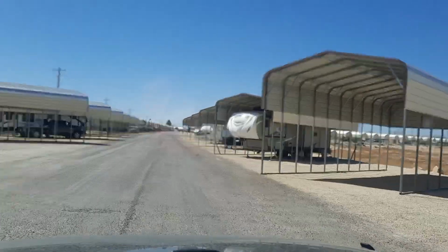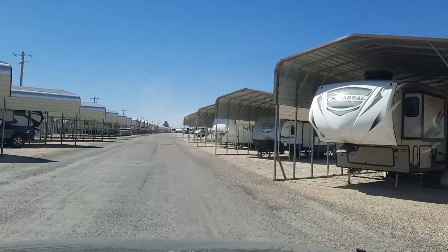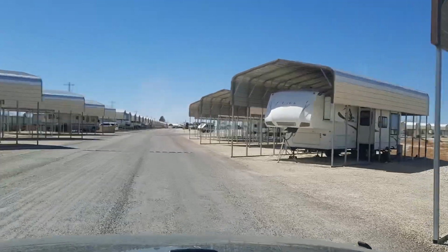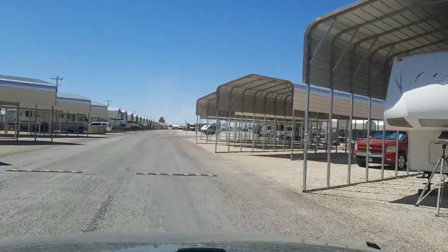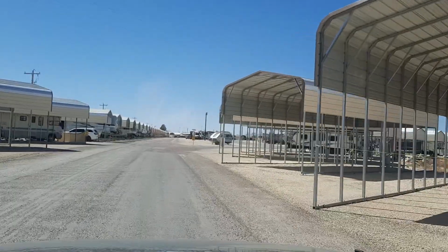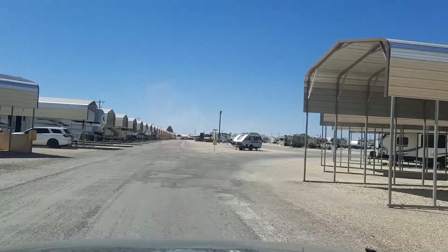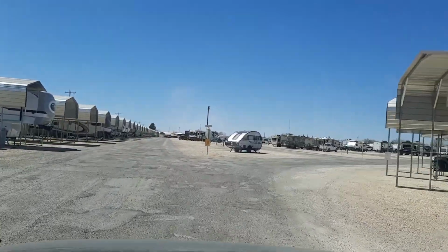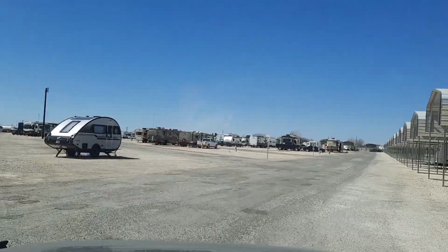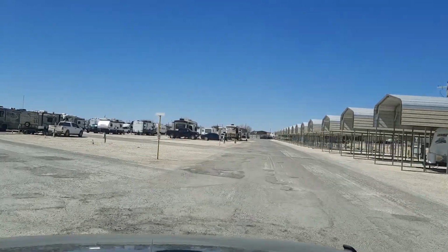They do have laundry facilities here. They've got a nice club room that's rather sparse, but it's got lots of picnic tables in it. So if you want to have a group get together in the club room, you can definitely do that. So it's definitely got some attractiveness to it. It's just not what a lot of people would think of as a resort, because the parking spaces are sand and gravel road base that makes up the RV spots.